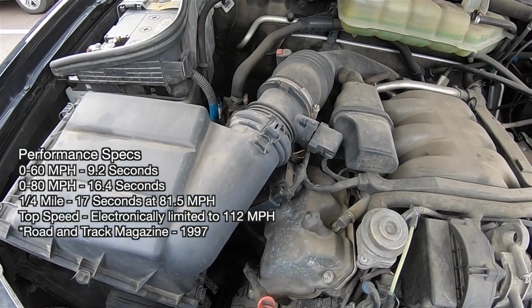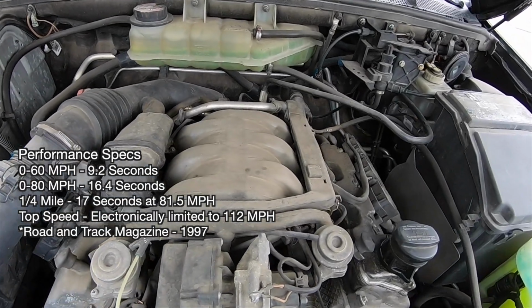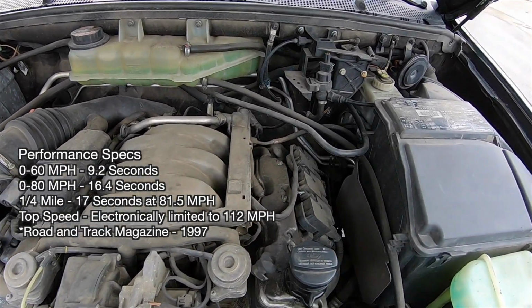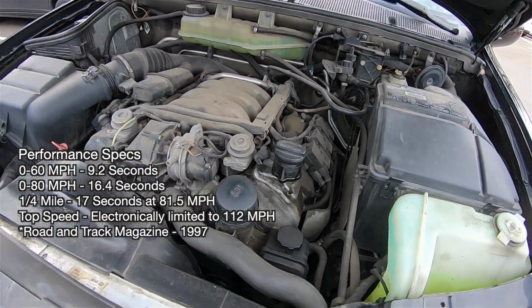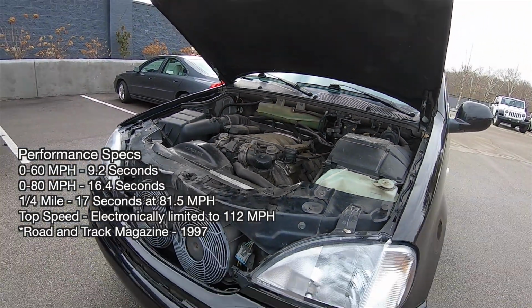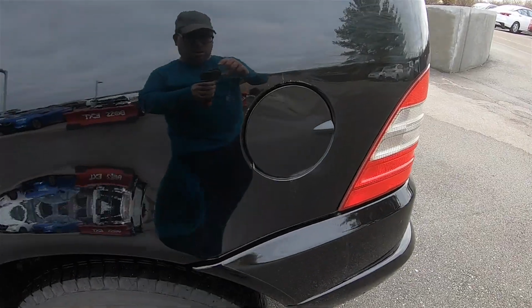Road and Track magazine in 1997 road tested the ML320 for 0 to 60 miles per hour in 9.2 seconds, 0 to 80 miles per hour in 16.4 seconds, and a quarter mile was reached in 17 seconds at 81.5 miles per hour. Top speed is electronically limited to 112 miles per hour.